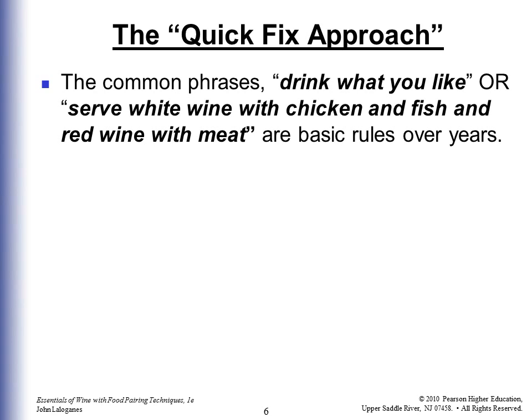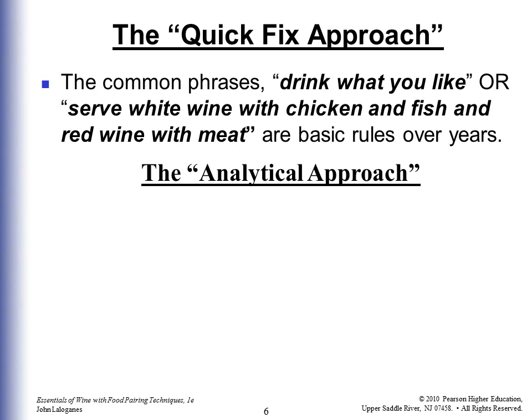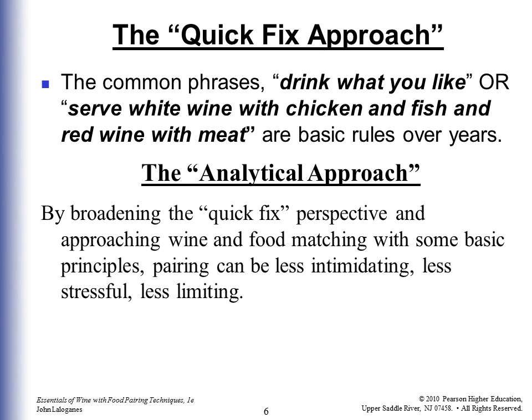So the other one is serve white wine with chicken and fish and red wine with meat. Okay, whatever, that helps, and to a certain extent that certainly works. But if that's not what you want to do, then don't do that. And there's certainly more refined methods than white wine, because there's different types of white wines, different types of red wine. So we're going to go beyond the basics, but those are the basics.